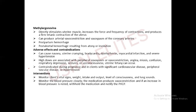Okay, this medication helps to stop bleeding. When we're doing postpartum hemorrhage, I talked about it, that we give this medication to help with contractions, and also it produces what we call vaso-occlusion, or it helps with vessel occlusion to stop bleeding. So this medication directly stimulates uterine muscles and increases the force and pressure of contraction, produces firm tonic contractions of the uterus. It can produce arterial vasoconstriction and then vasospasms of the coronary artery. It is useful in postpartum hemorrhage, and also post-abortal hemorrhage resulting from atony or in subinvolution or involution.